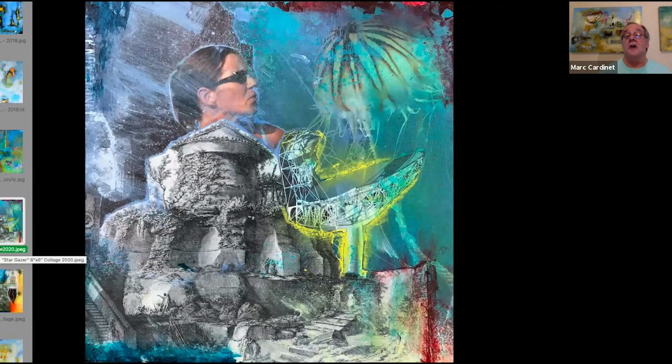Okay, this is called Stargazer, and there's a couple things. You notice there's a telescope in the foreground here, and then in back of it is a kind of ancient observatory from classical times in ruins, and then there's a lady looking up. So it's once again juxtaposition of images from different time elements that I come up with these, and they're just kind of fun.